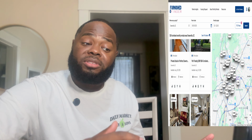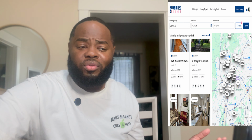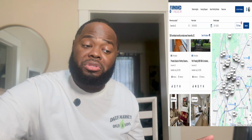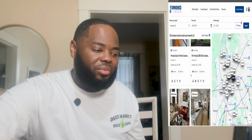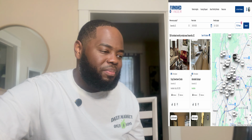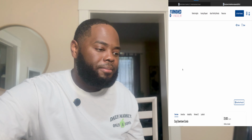We have a nice map to the side that can actually help us decide if we know what our commute is, or if we know exactly where we're going to be working, we can use that to have a rough estimate of what our commute would be. And so let's say we like something, cozy downtown condo. Let's say that sounds good. We want to look through that.